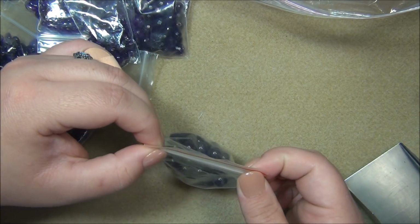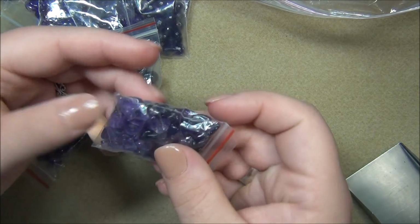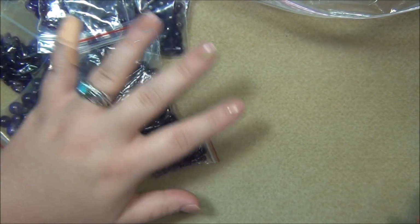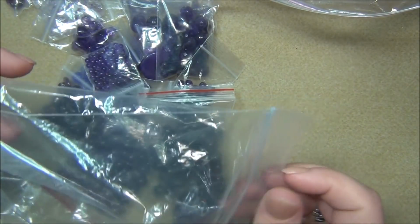And then the last bag for the amethyst is right here. Chips. Alright, I'm going to put this back and then we're going to go to the coral and Cinnabar.